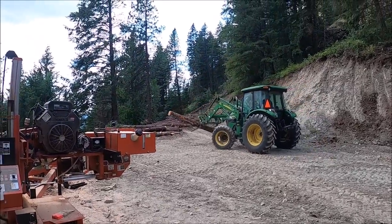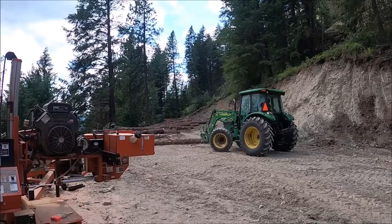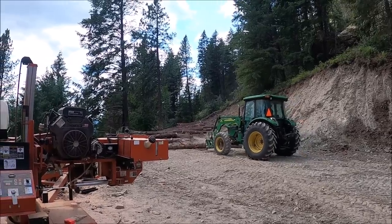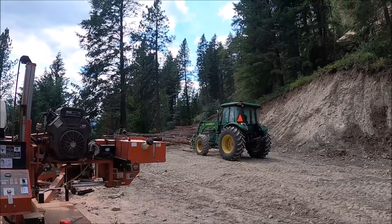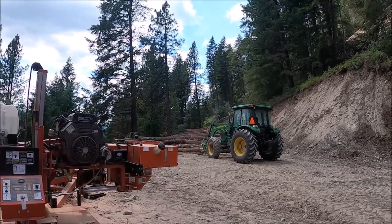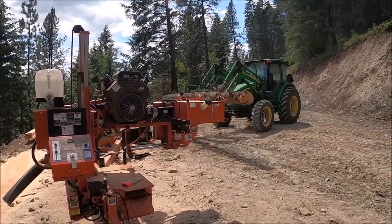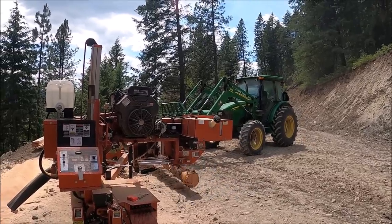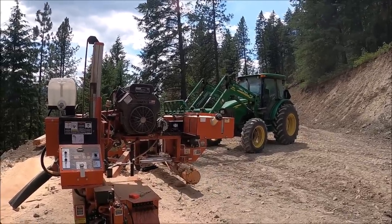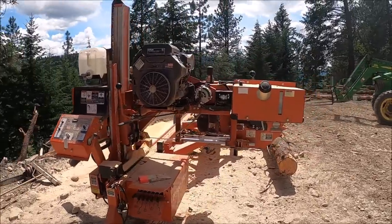It's sawmilling day today at the Hardy Mountain Yankee Boy Mine. Getting some wood ready for the museum. Cutting up some fir for the siding. So this is the Wood-Mizer mill that we have.